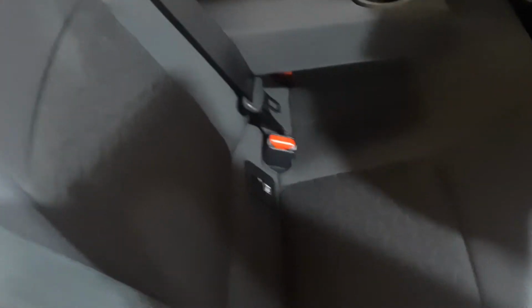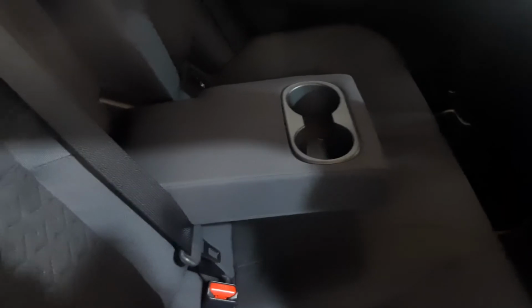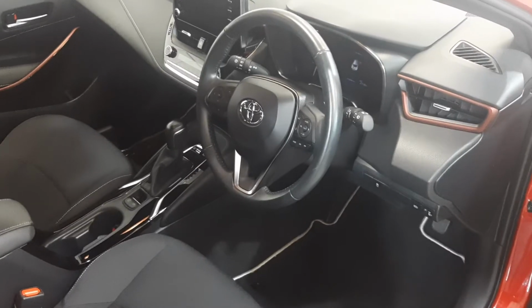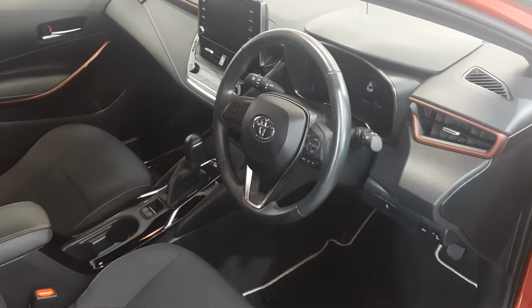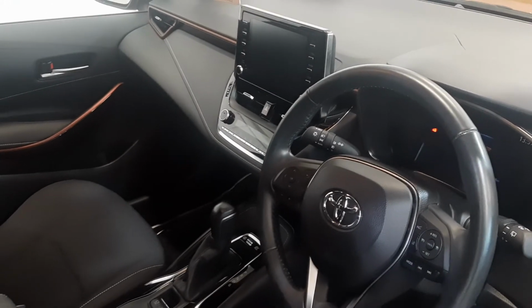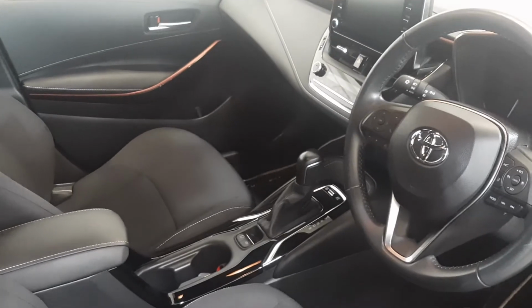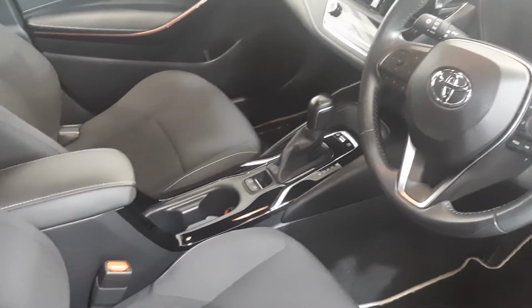Inside in the back we have ISOFIX seats and center armrest with cup holders. And here in front we have a 3-spoke leather steering wheel, multi-function, touchscreen radio with reverse camera, automatic gearbox, center armrest with cup holders.